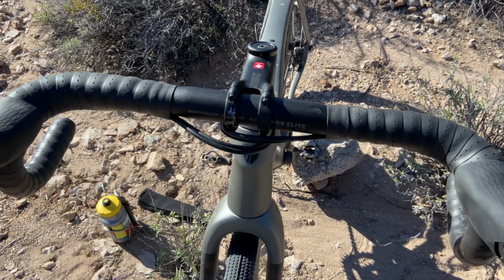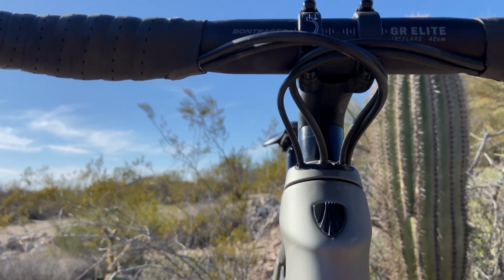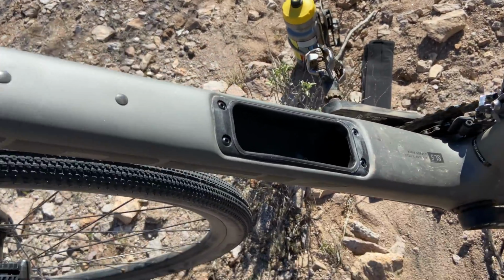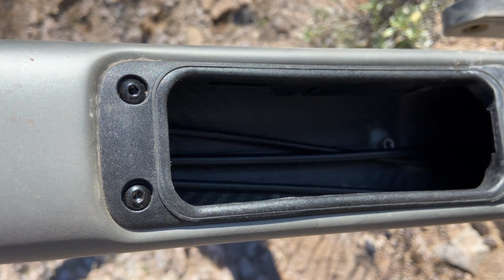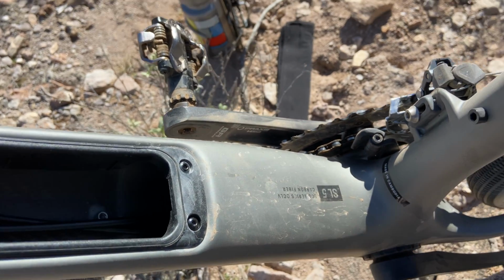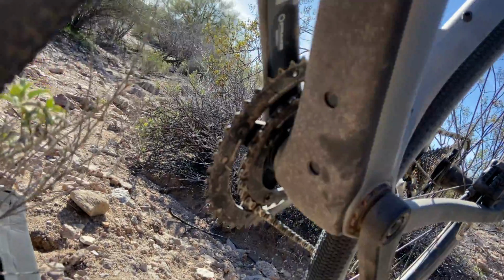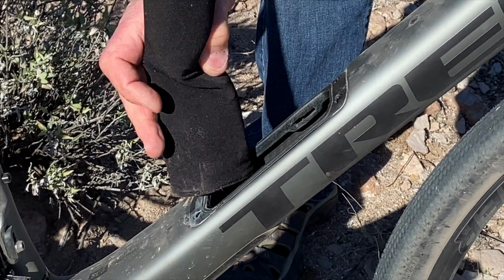They did a nice job with the cable routing too. See how it passes right down through the headset? And it goes right down the down tube. So if you need to access the cable to push it through, because this is internally routed cables, that makes it easier than having to take the bottom bracket out to get at cables. So it's a nice design. There's that kick plate I was telling you about. Here's how you stuff the bag back in the frame and put the trap door with the bottle cage back on.